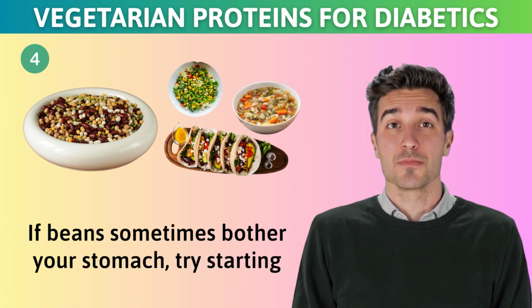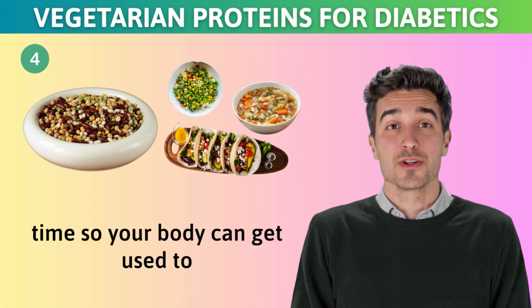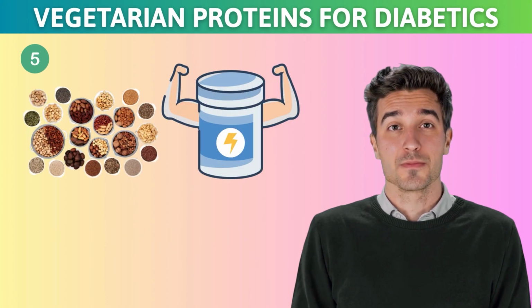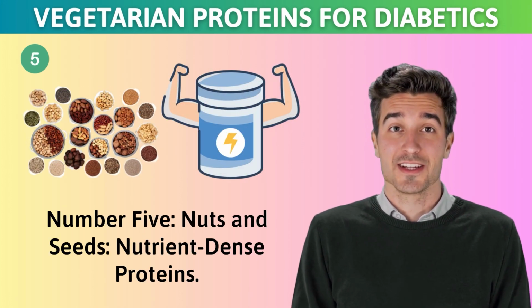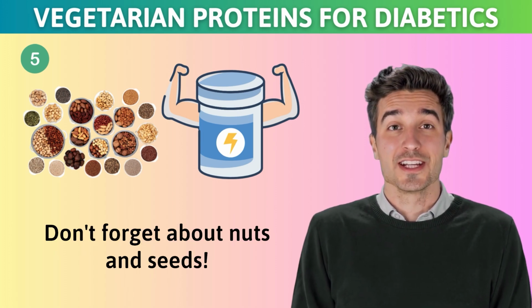If beans sometimes bother your stomach, try starting with smaller amounts and slowly eat more over time so your body can get used to them. Number 5. Nuts and seeds, nutrient-dense proteins. Don't forget about nuts and seeds.